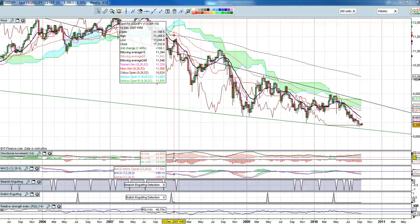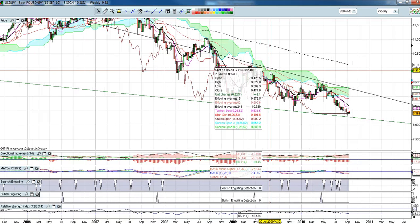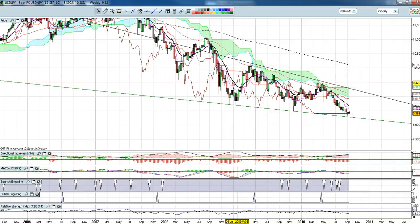Just going to talk about dollar yen going into the week of the 13th of September. And this is our weekly chart. As you can see, very aggressive move lower in the dollar yen pair.